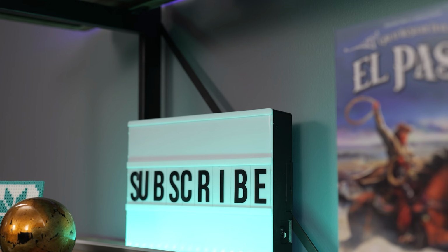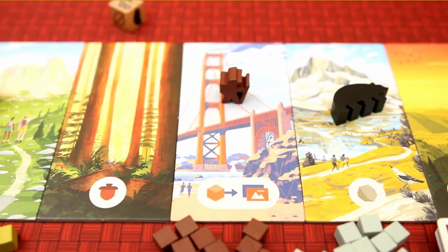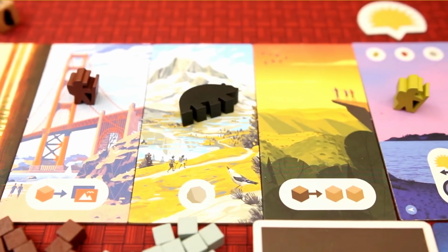All right, so number 10 is going to be a game called Trails. This is a small little version of Parks, where you're going hiking and collecting resources and stuff like that. It just simplifies everything. So in Parks, you're walking along a trail, gaining resources, and you're visiting these parks. You turn all these resources into all these different kinds of stuff. The national parks, specifically.